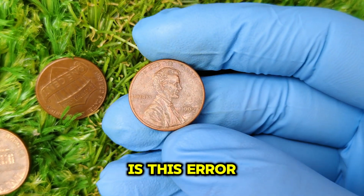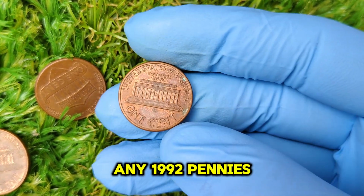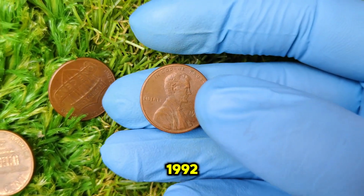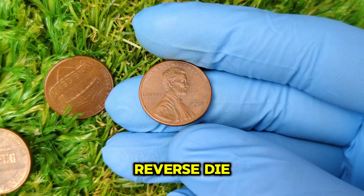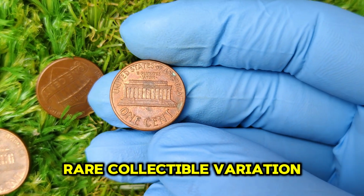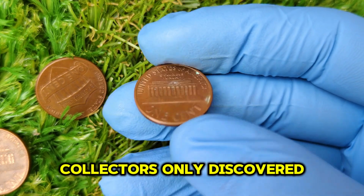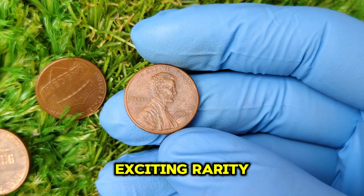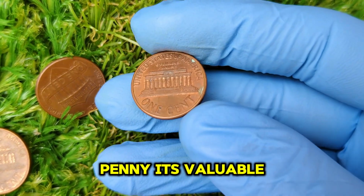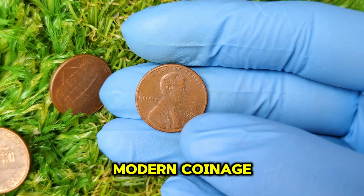So, why exactly is this error so rare? Well, the US Mint didn't intend for any 1992 pennies to be made with this close AM reverse die. It's believed that a small number of coins in 1992 accidentally received the reverse die intended for 1993, resulting in this rare, collectible variation. Because the coins were issued without any known error at the time, collectors only discovered them later, making them an exciting rarity. This unexpected mix-up has given the 1992 close AM penny its valuable reputation among collectors, and it has become one of the most sought-after varieties in modern coinage.